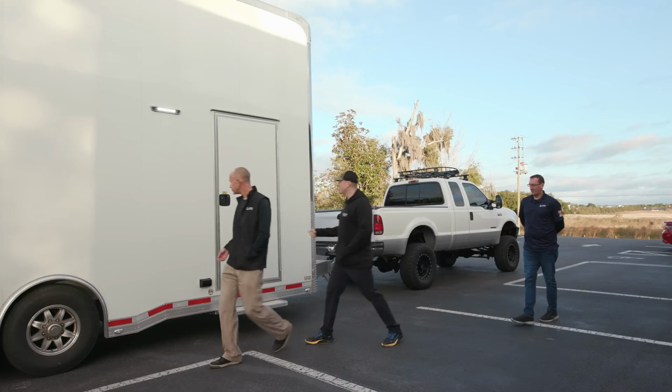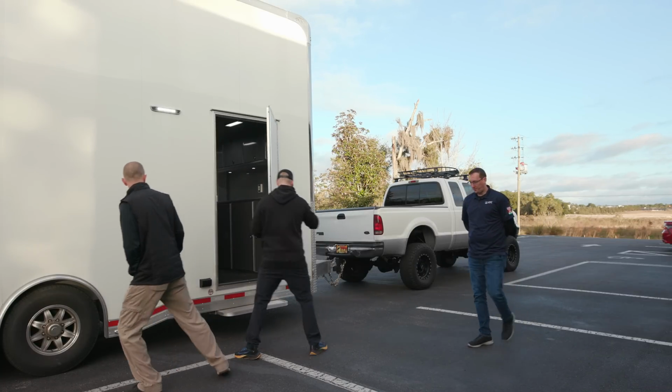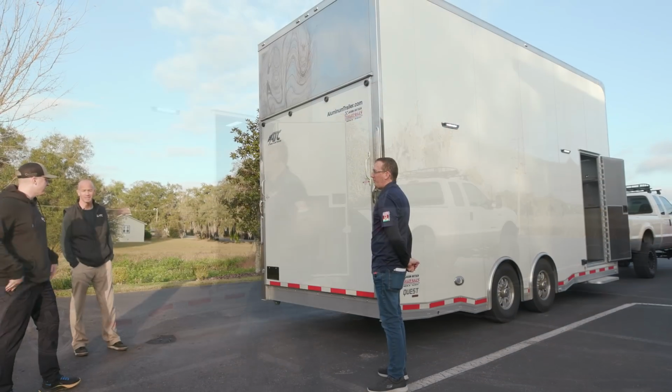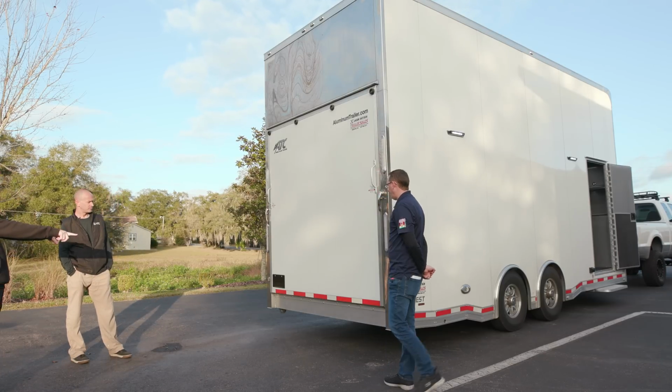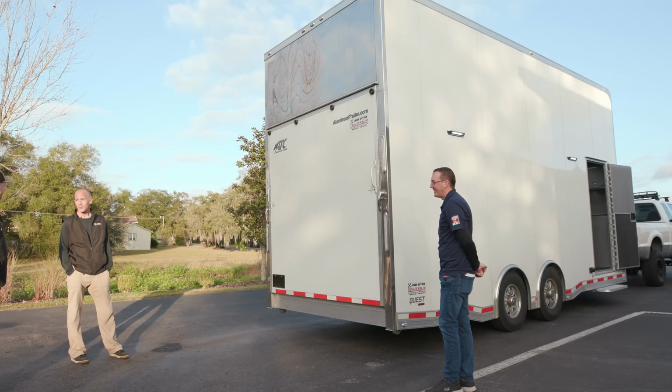Let's open up the side here. We'll open up the rear. We already opened this up. Let me get the rear going here. All right, so first thing I noticed in the rear, which really excites me, what are those two rollers underneath for? Oh, those are the bogey wheels.